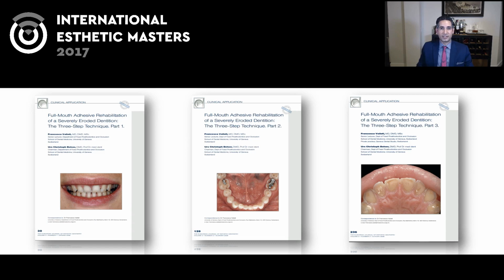Traditionally, doing an adhesive rehabilitation would be a lot more difficult because of provisional restorations and sequencing and worrying about complications during the temporization period. But this article does a great job. These 3 articles actually do a great job of going through the technique, and I do something very similar.